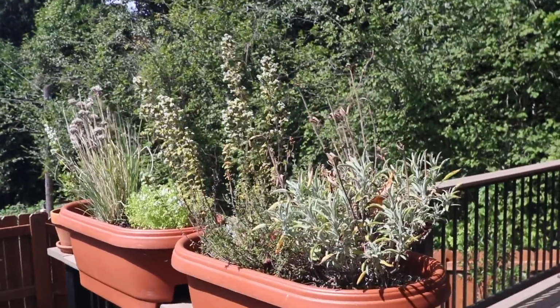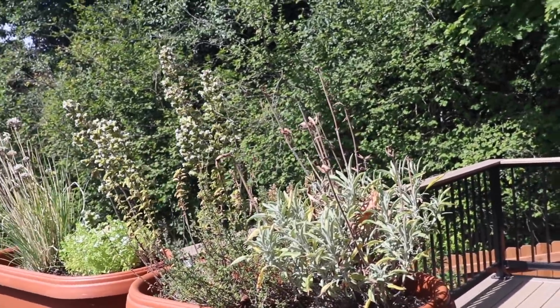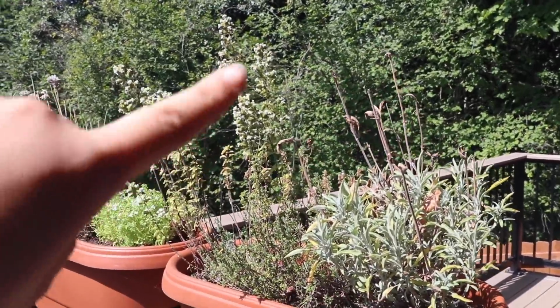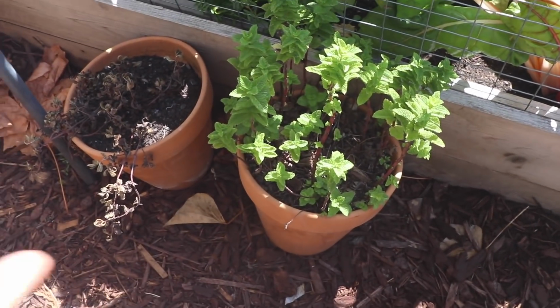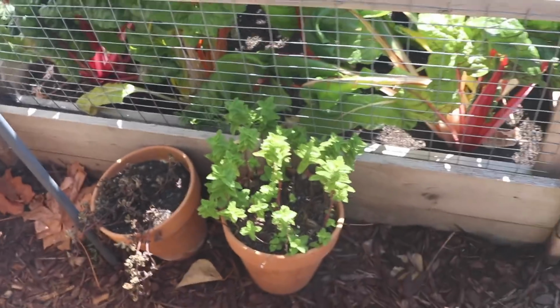So our herbs are doing okay. They're starting to die out a little bit. Some of them didn't come back as well this year. I need to dry them or something, and obviously, as you can see, some of them are getting flowers. So I need to do something about that. One of the mints is doing well. I thought that was a hard plant to kill, but for some reason this other one that I bought this year died. So now let's move on to more positive things.